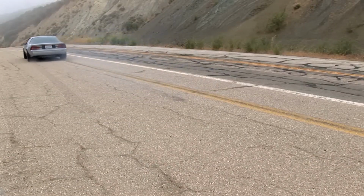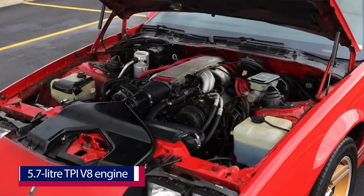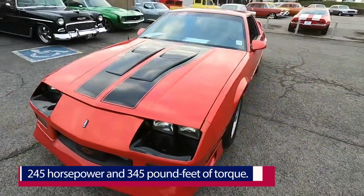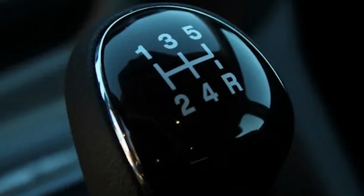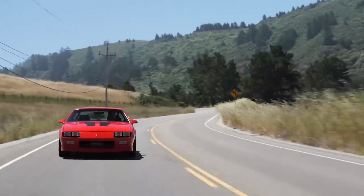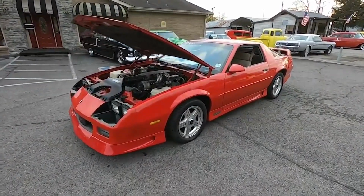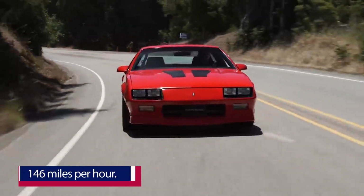International Race of Champions. The 1990 Camaro IROC Z was equipped with a 5.7-liter TPI V8 engine, which produced 245 horsepower and 345 pound-feet of torque. It was mated to a 5-speed manual transmission. The 1990 Camaro IROC Z could accelerate from 0 to 60 miles per hour in just 5.8 seconds, restoring the Camaro's glory after the regulation challenges in the 1970s. The IROC Z also improved on the top speed, reaching 146 miles per hour.